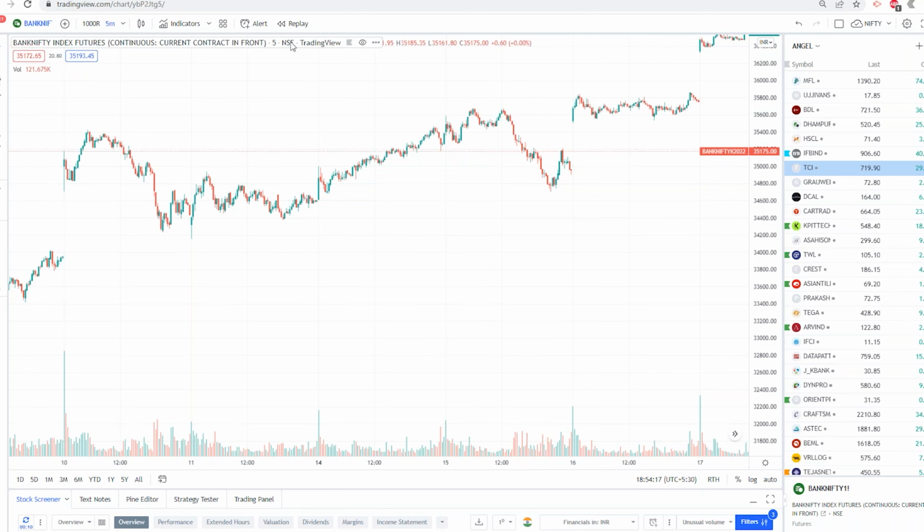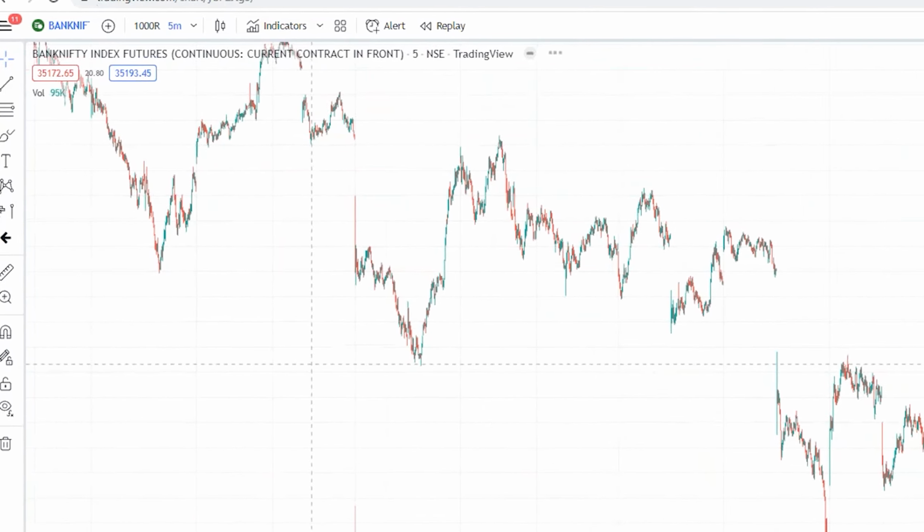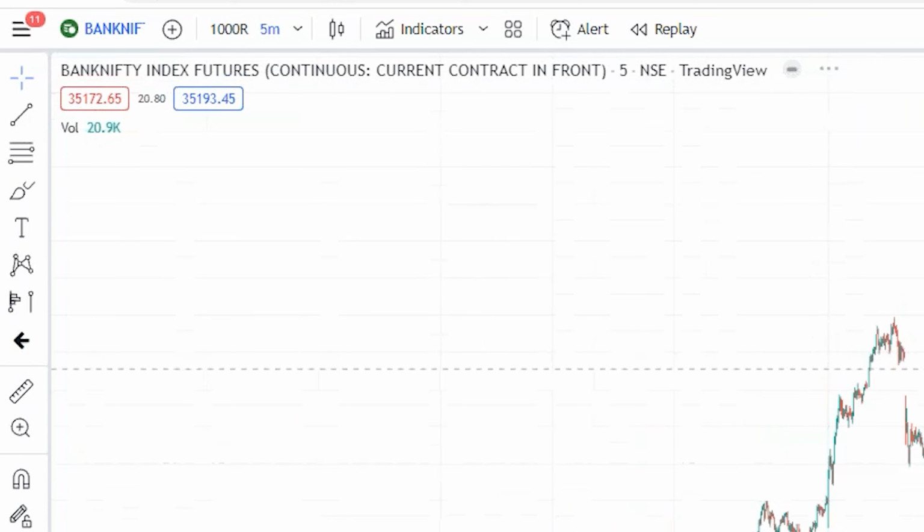Let's first go through a lot of patterns in Bank Nifty and see what happens. I'm going to run a replay. My time frame is going to be 5 minutes, and we'll see if we are able to spot those patterns or not.